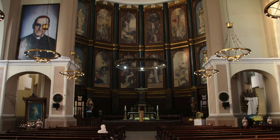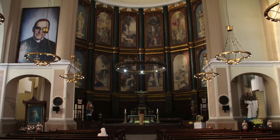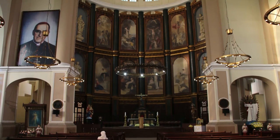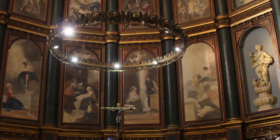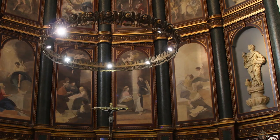Lyon's Basilica Cathedral has real historical value. Since 1531, it has been the seat of the first diocese of the Catholic Church in Nicaragua, making it one of the oldest dioceses in America.